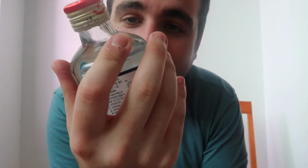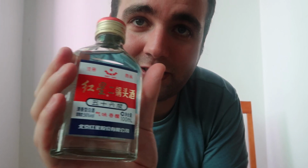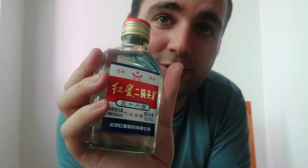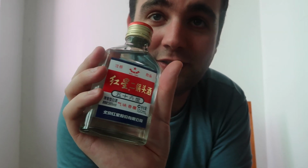Baijiu. It's a Chinese alcoholic drink. It's known for its extremely strong potency. 56% alcohol by volume. I think you can use this as a good antiseptic as well. Hold on. It definitely smells strong. Hold on.